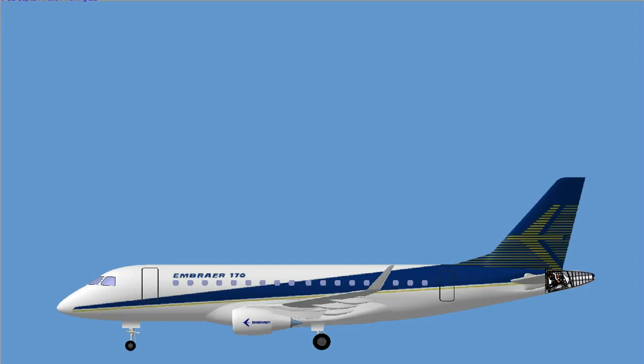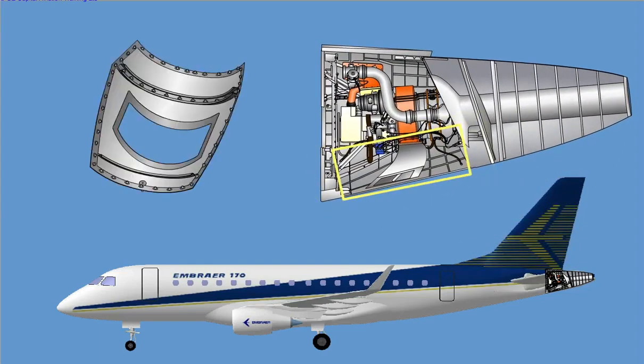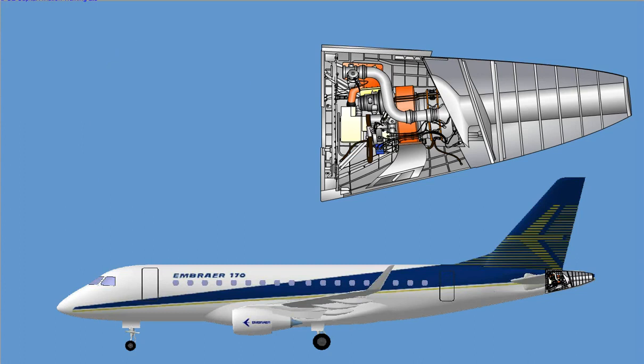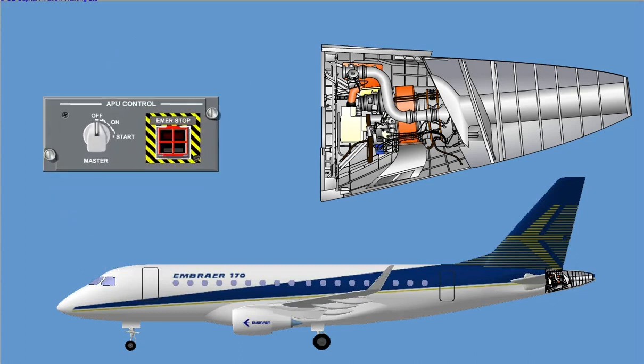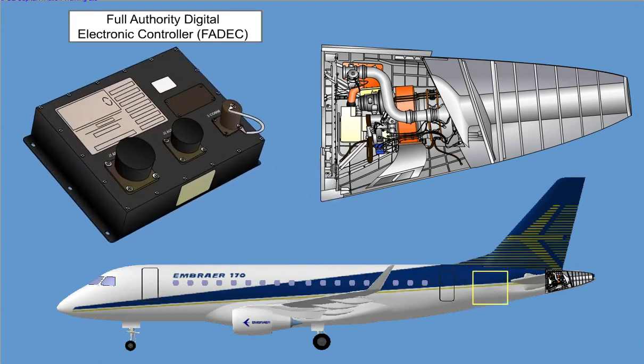The APU compartment is located inside the aircraft tail cone. Removable panels located on the bottom of the tail cone allow access to the APU for servicing. Controls for operation of the APU are located in the cockpit overhead panel and include a rotary start switch and an emergency stop switch. The APU is controlled by the FADEC.